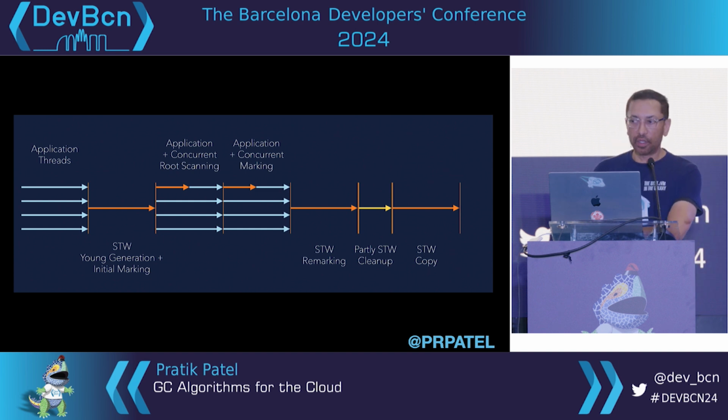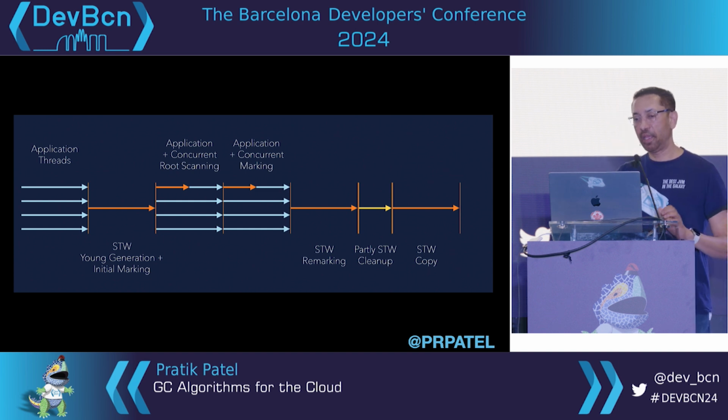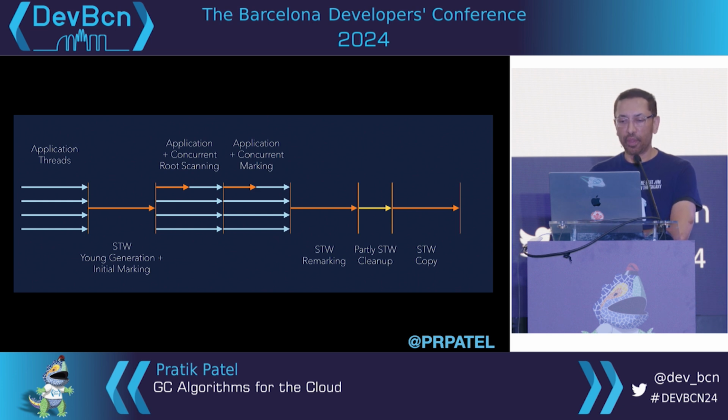So if we look at this from a diagram point of view, we have, let's put this up. Okay. So we still have a very small stop the world.